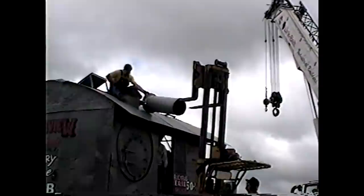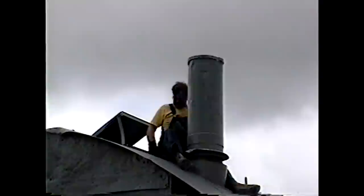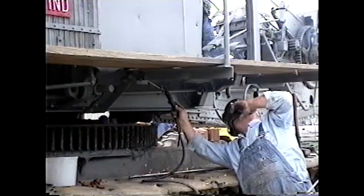Here we have a picture of the part of the smokestack being hoisted up. That was taken off for transportation. You can see off to the left of the screen there's a white water tank. They're getting ready to start filling the boiler and the holding tank with water. So once this is all assembled, we can have steam built up so we can move it, try out the controls, to make sure everything is working.